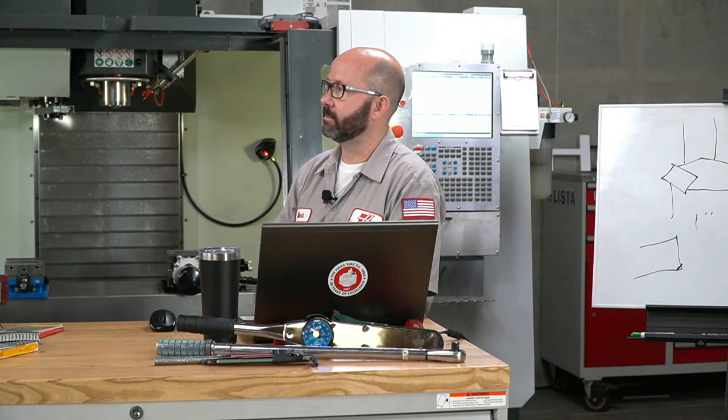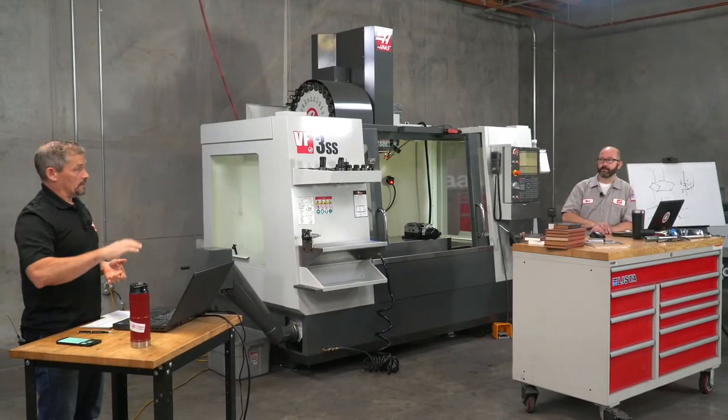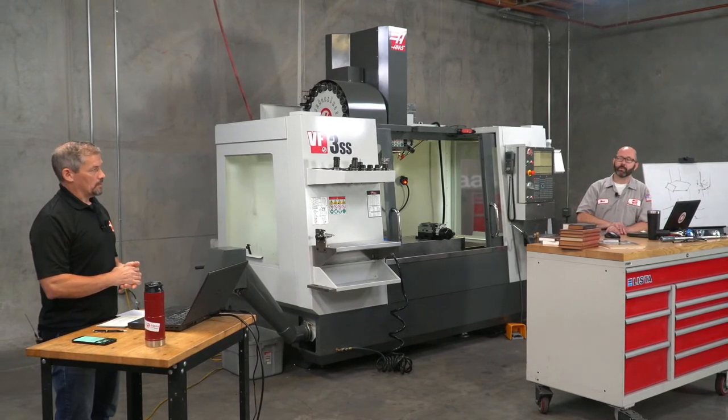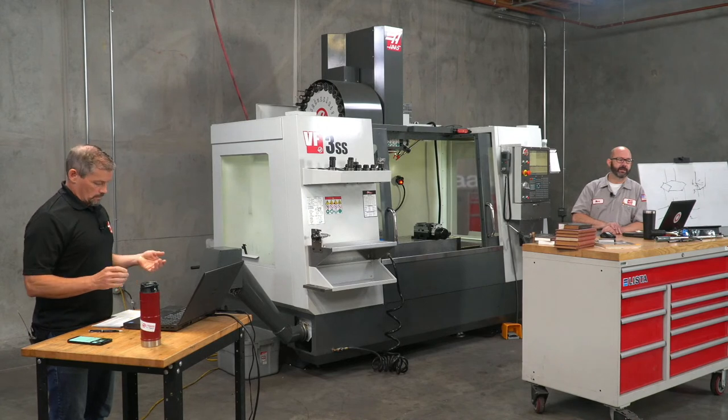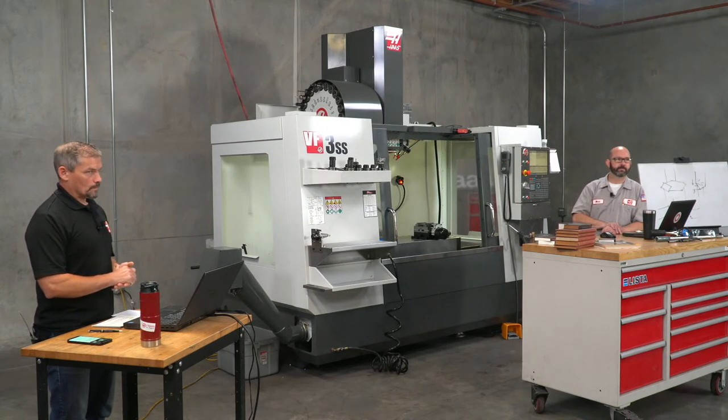You're saying that persists until you tell it to turn off, right? Yeah, it'll stay up as long as you want while the machine is running. Right. There's some other ways to do that in older machines.